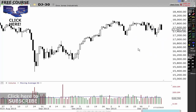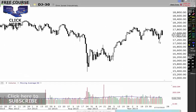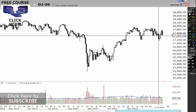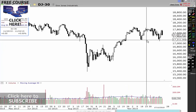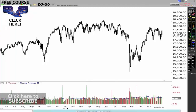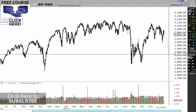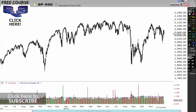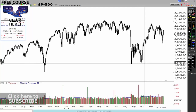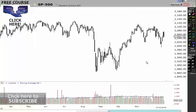Just looking at this, guys, especially if we do break this level through here, 17,200 on the Dow Jones, it looks very, very weak. Very, very weak overall. And once again on the S&P, look at that, lower peaks, lower troughs, and now it's trying to form another lower peak. Guess where that's heading? Down. The price where the S&P is likely to go is probably down towards these lows, towards the 1800 level.